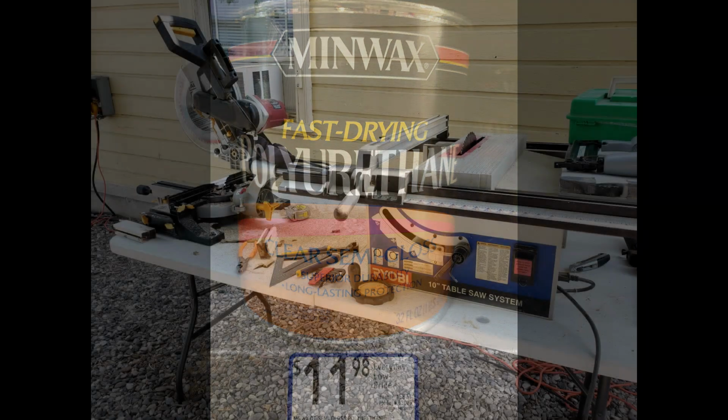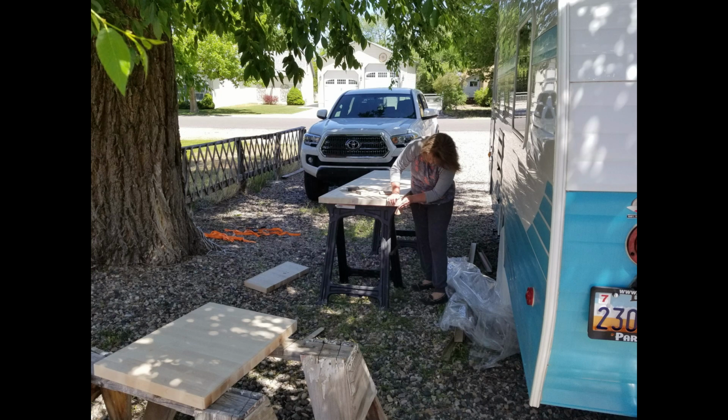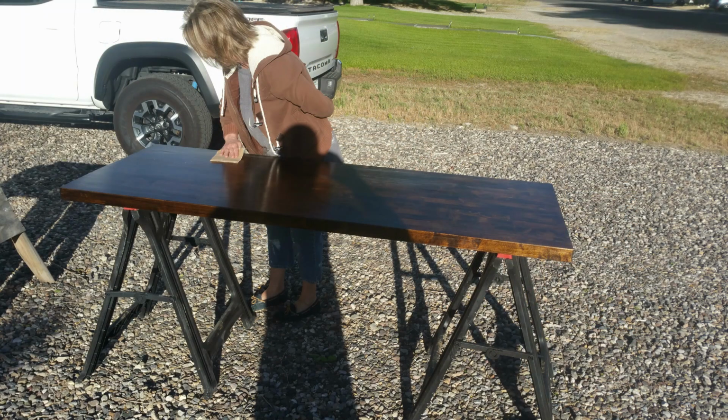So Brian needed to use the chop saw and the table saw to cut the piece of butcher block. He needed to have a piece for each side of the farmhouse sink. So after he cut it, I sanded it and got it nice and smooth and ready to begin. And I started with the pre-stain, then used the stain, sanding in between, and check out that video because I go into more detail and tell you how to do that.